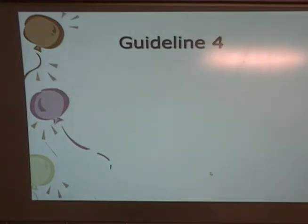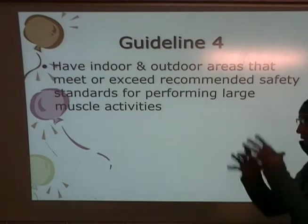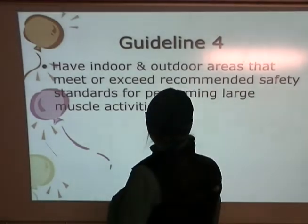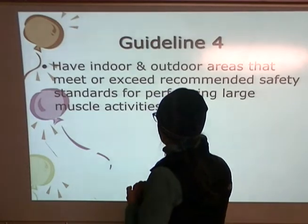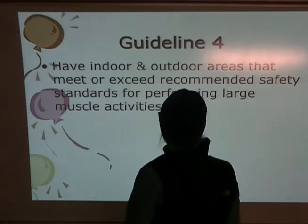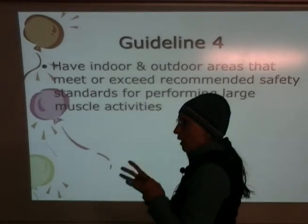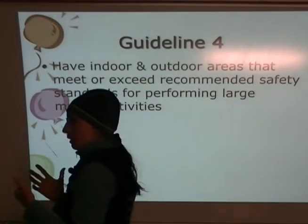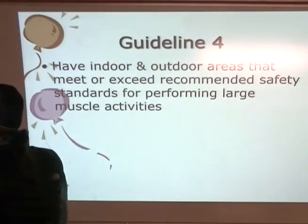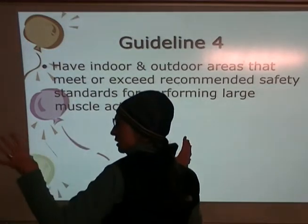Now, guideline 4 isn't one that we, as a class and a lab situation, have any control over. But I like to show it because I think a lot of you are going to be parents at some point, and so understanding what the expectation for a childcare centre is might help you make a choice of childcare centre if you ever have to go that route. So guideline 4 is about the environment.